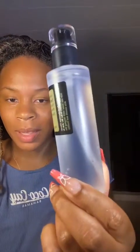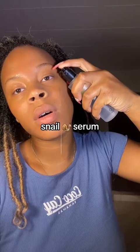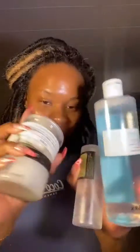I'm putting away the box and I didn't even realize there was Snail Mucin serum at the bottom. How did I miss that? I just went in with a pump on my face and oh my goodness, this was gluey as well. But so freaking hydrating. Everything was a 10 out of 10. New favorite products.